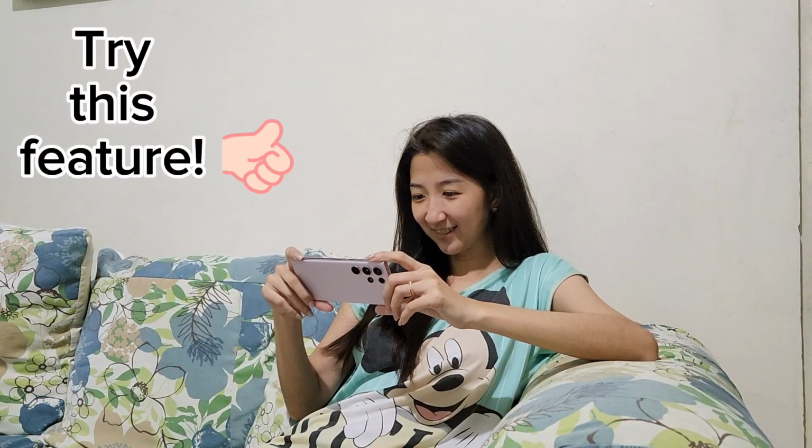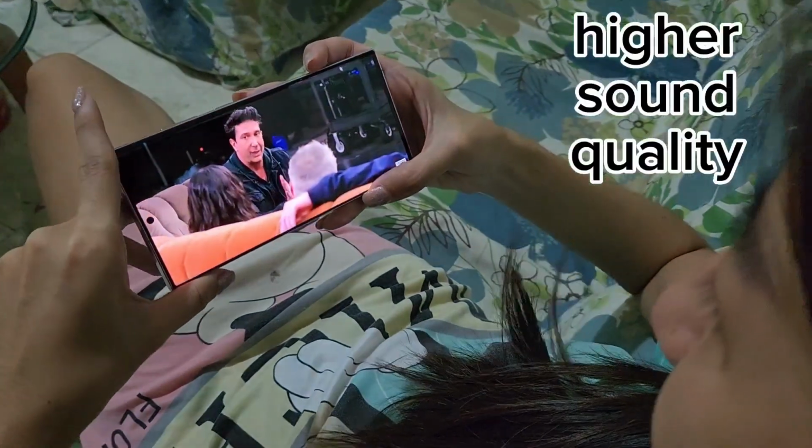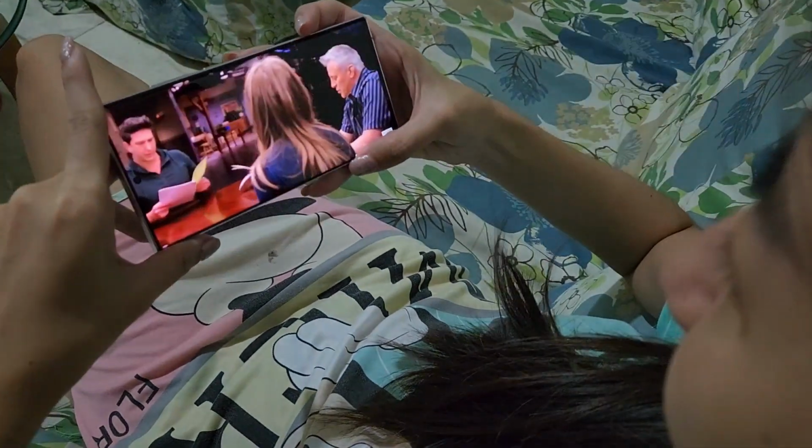Try this feature mga kasami, and for sure, mapapansin nyo din that the movie sound powered by Dolby Atmos is clearer and louder compared to regular audio, as it brings a higher sound quality and makes it seem like the sound is coming from all directions. Amazing! Best friends.